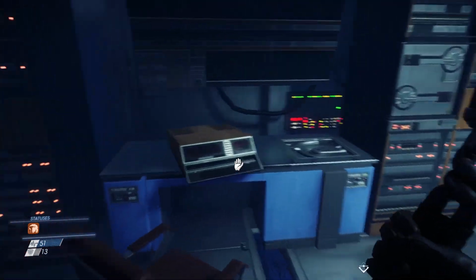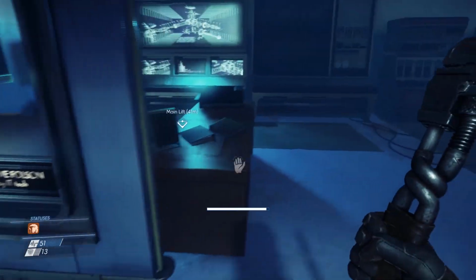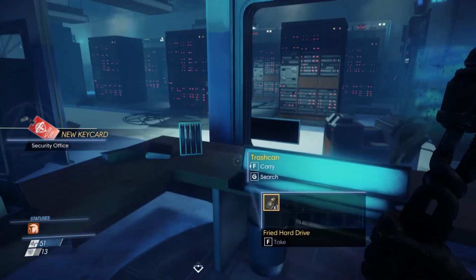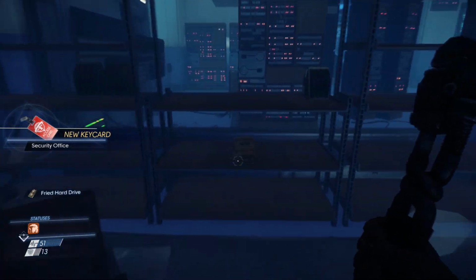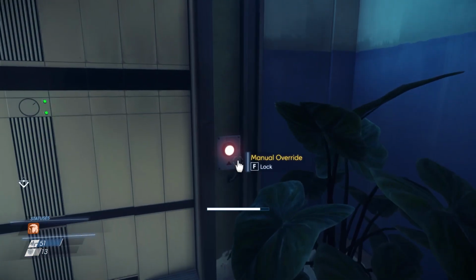Lots of these explosive canisters, though. Authorized personnel only. Right, there's got to be a key card somewhere, then. There's always a key card. Security office? Wait, haven't we already been to the security office? Eh, fine. Fried hard drive. Don't mind if I do. Spare parts. Well, if this is the only thing here, this was quite the bust.